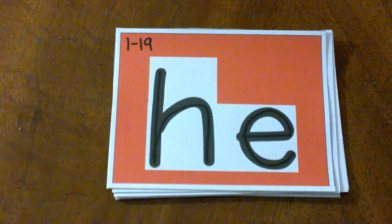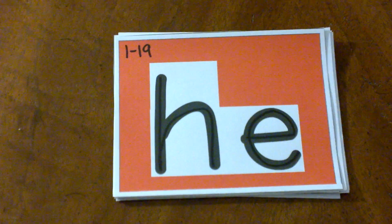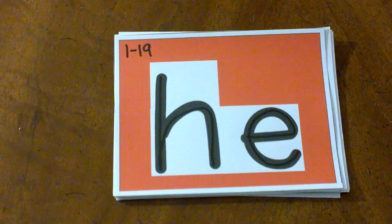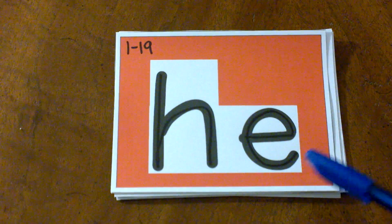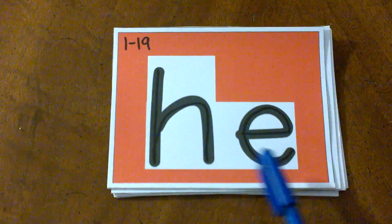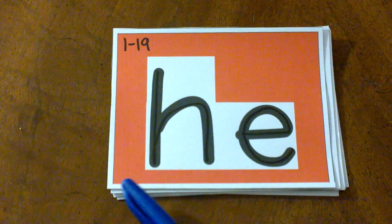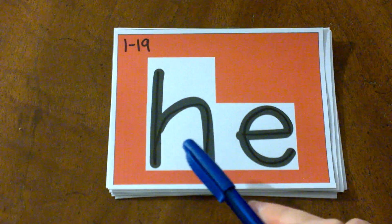The next word is he. H-E. He. He is an example of a word that doesn't follow the phonics rules because E does not usually make its long sound when it's not with another vowel. So we have to memorize this word. H-E spells he. H-E. He. Now you spell and say he.